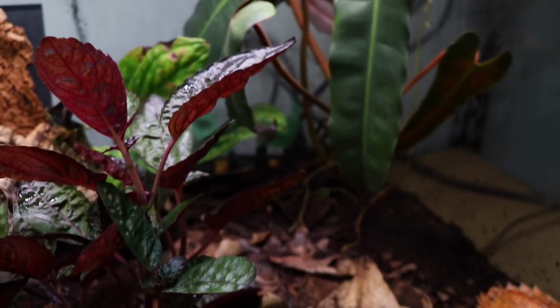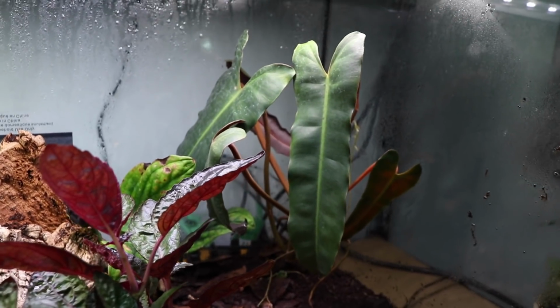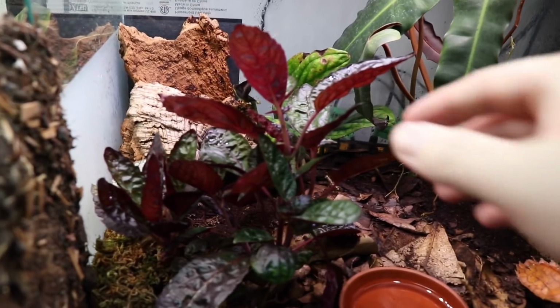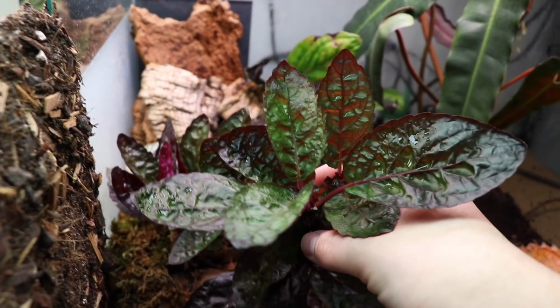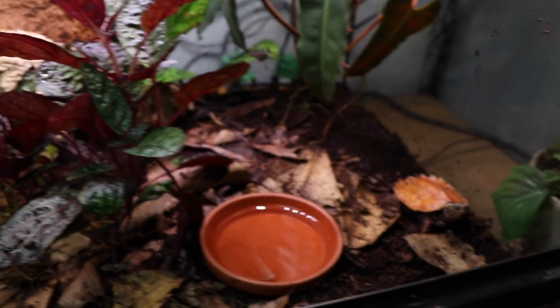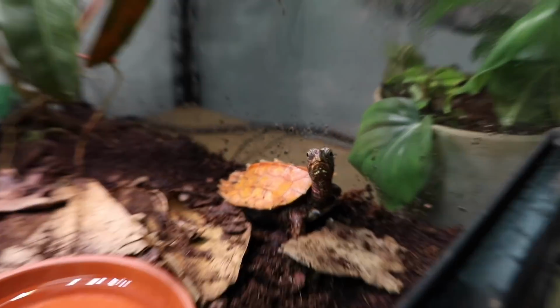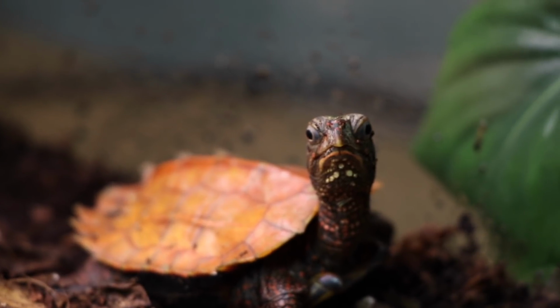We got several different plants in here, some rare philodendron atabapoense. We got this guy here, a hygrophila, really cool. But our focus are you goofballs, isn't it? Hello.